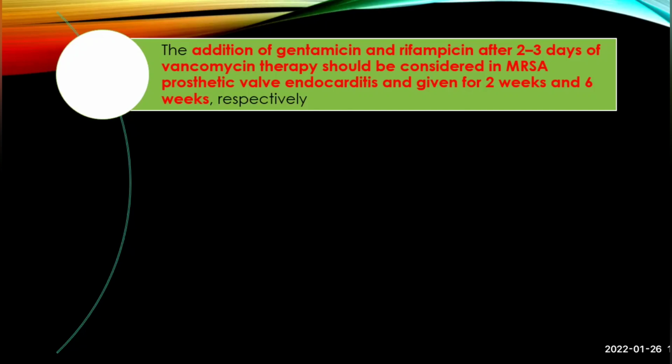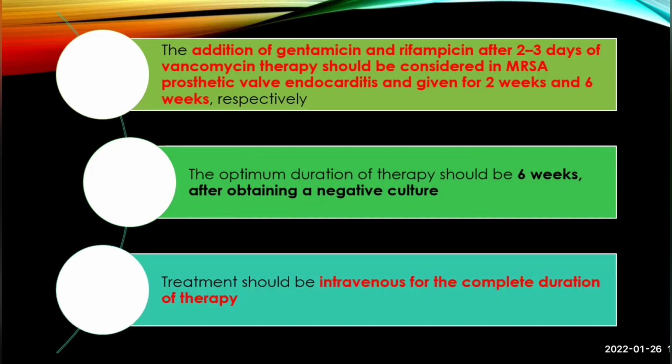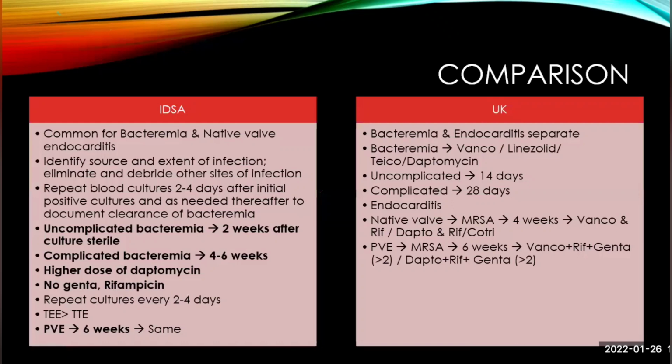So if you're giving gentamicin, you can give for 2 weeks, and if you're giving rifampicin, for 6 weeks. Important to know that rifampicin you will be adding at least 3 to 4 days after you start the vancomycin. And the optimal duration for endocarditis is 6 weeks after you obtain a negative culture. And the entire duration of treatment should be IV.